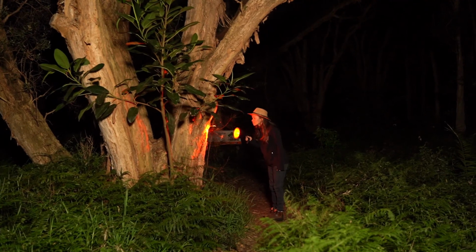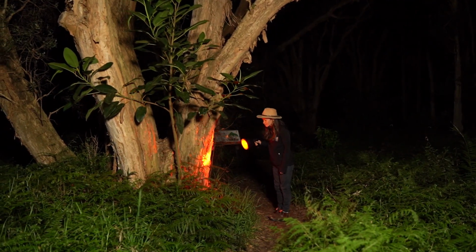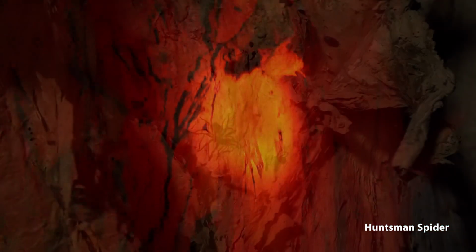Now, on our way out, make sure to check the paperbark trees for huntsman spider. He'll be hiding in the folds of bark rather than making a web.